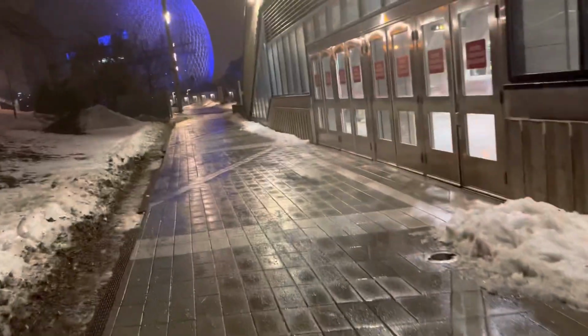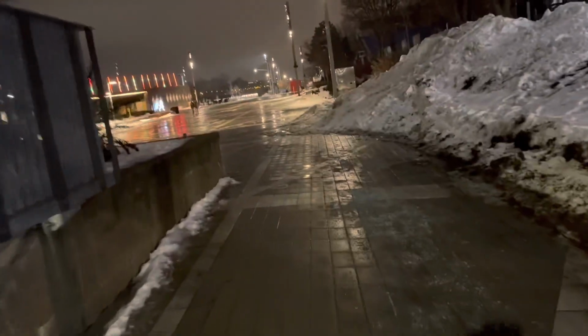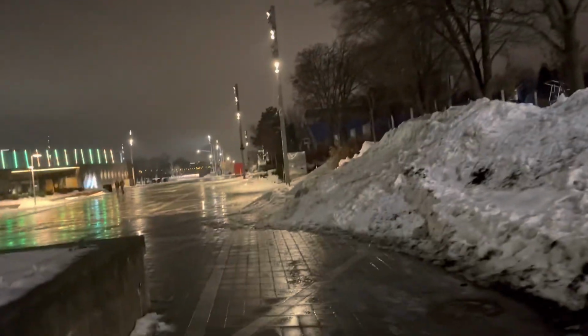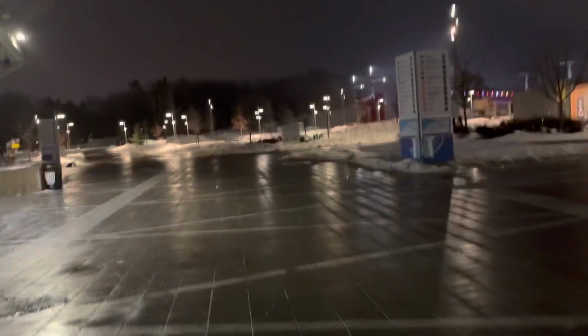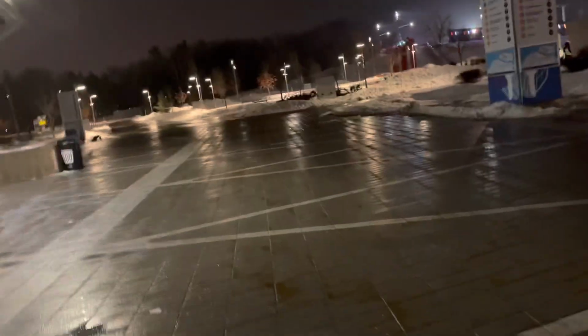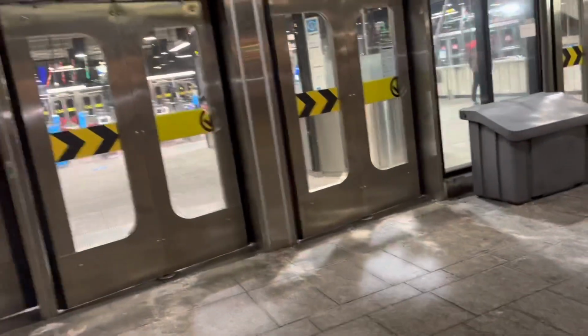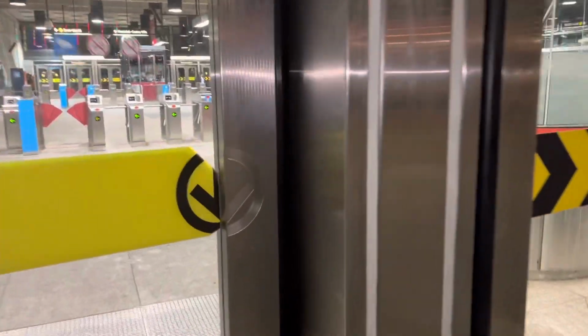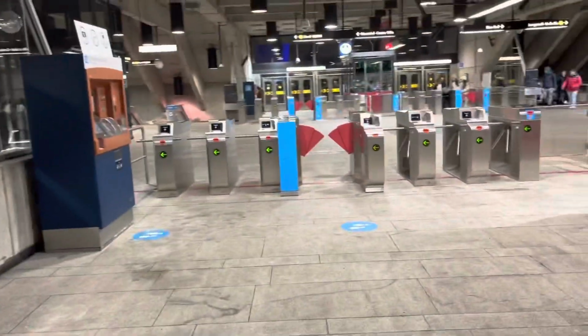So anyways, I'm just going to head inside the metro station and make my way back to the mainland, back to the city, and take some more videos. My next destination, where I'm going to spend the duration of the night, is Old Montreal. I was actually planning to ride one of the commuter rails, but for tonight I just want to chill here in downtown Montreal. I'm not really looking to go to many places, but this is the entrance of the station.